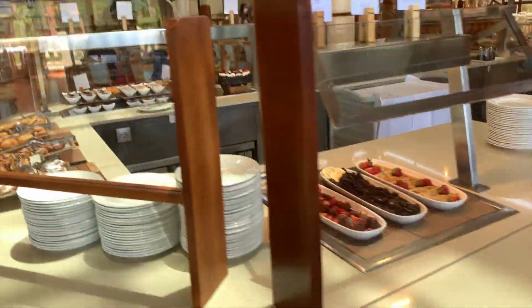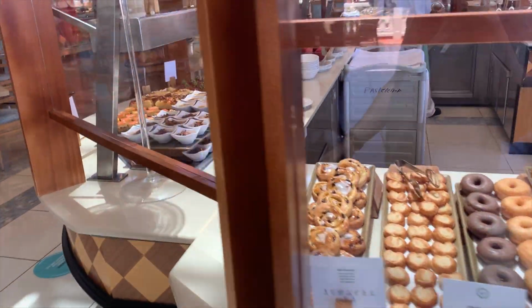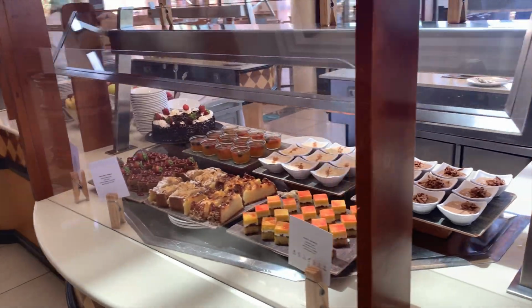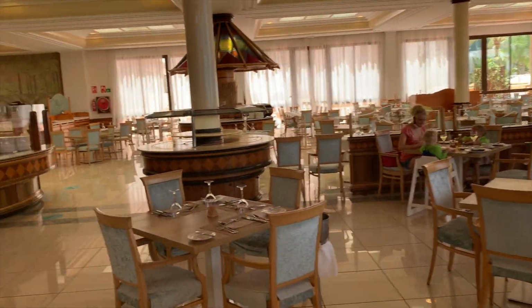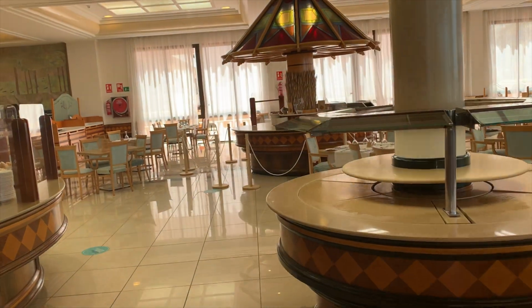And I did say I'd show you the buffet. This was just on a lunchtime, so there was only part of it open on a lunchtime, much more on an evening. You can see though the quality of it. Because of COVID, they put glass screens all around it. You had to wear a mask when you were walking around the buffet, but you just requested what you wanted and they put it on a plate for you.